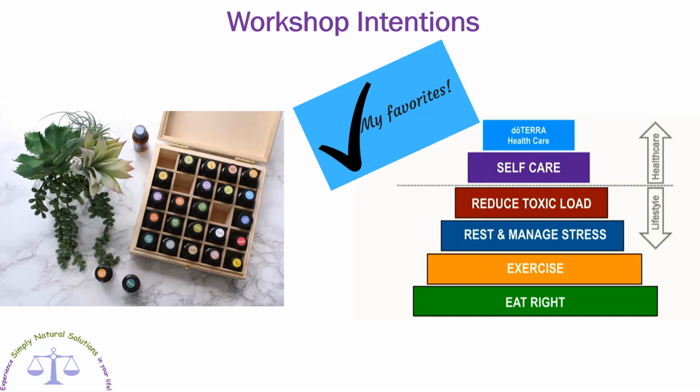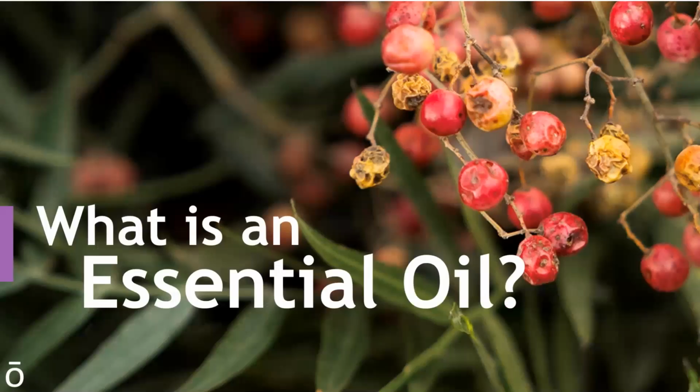And so I wanted to start with just a brief overview of exactly what is an essential oil and why would you want to use them. Essential oils are distilled from plants, so it's kind of similar to the plants that we eat. It's just in a more concentrated form. It's much more potent.